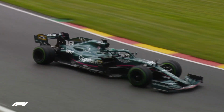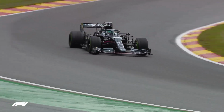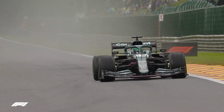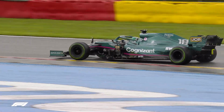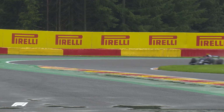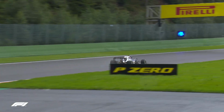Lance Stroll was a strong P6 for Aston Martin, the wet weather specialist who was on pole in horrendous conditions in Turkey last year, hopeful of a good result to overcome his grid penalty from his lap 1 crash at the Hungaroring. Pierre Gasly's top 10 pace was again evident as he closed out practice in 7th, ahead of the second Aston of Sebastian Vettel.